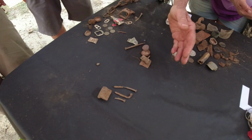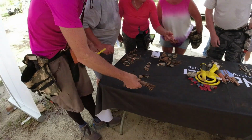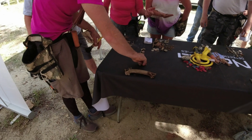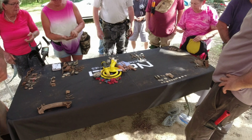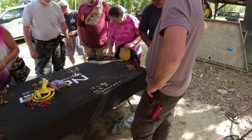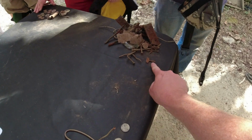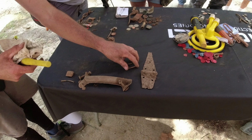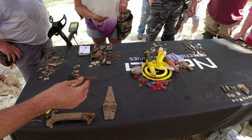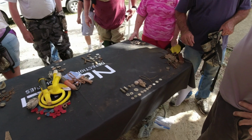Yeah. And stuff like that, rings. That yours? A lot of good stuff. A lot of goodies. Interesting relics out there. I think I'm missing one. A bunch of relics and stuff. Oh, cool. Sure enough. Interesting finds.